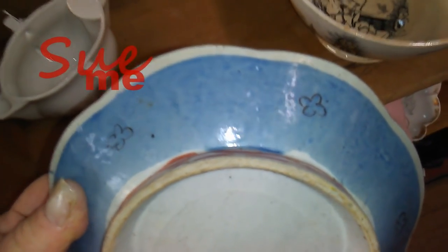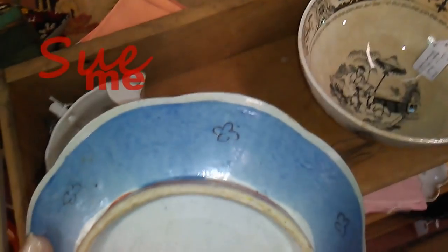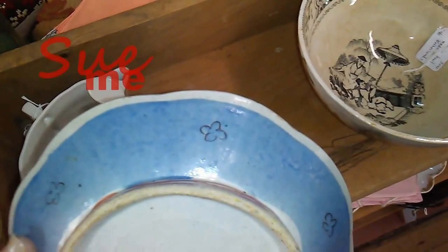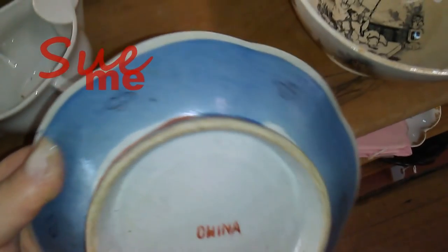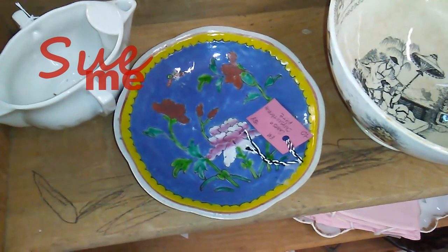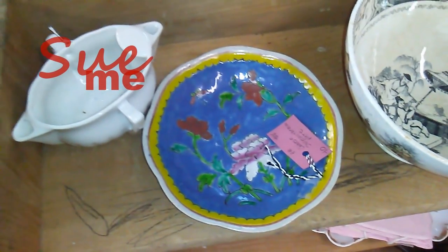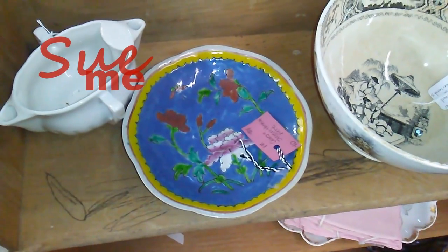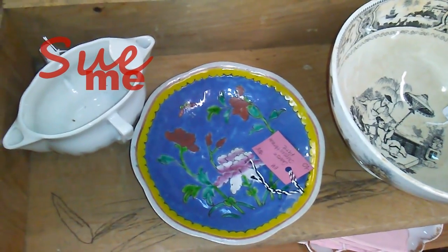What am I trying to say? Chip and nick. There we go, not nip and chip. My goodness, spoonerisms, how delightful. And notice they have these little floral designs on the underside. That was very, very common. This is a great piece. This is coming home with me. And I can tell you right now, unless I really get super lucky, this is going to be the find of the day.